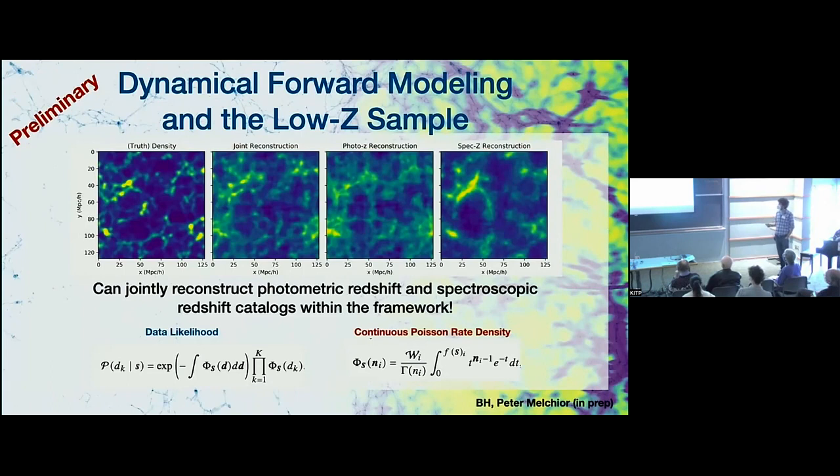But then when you combine the two, you get a synergistic reconstruction where you have the spec-zs to pin down large structures. And because we have this whole dynamical forward modeling approach, we're constraining it by gravitational evolution, which really helps you understand where the filaments are, where the clusters are, where the voids are. And you end up with a much more accurate reconstruction. So hopefully this paper will be coming out relatively soon.